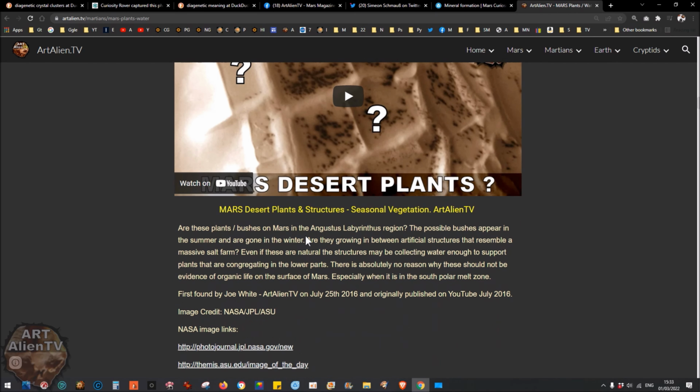We also have stuff like this, and in this area we have seasonal vegetation. These plants or bushes on Mars are in the Augustus Labyrinthus region. The possible bushes appear in the summer and are gone in the winter. Are they growing in between artificial structures that resemble a massive salt farm? Possibly. Even if these are natural, the structures may be collecting water enough to support plants that are congregating in the lower parts. There is absolutely no reason why these should not be evidence of organic life on the surface of Mars, especially when it's in the south polar melt zone.